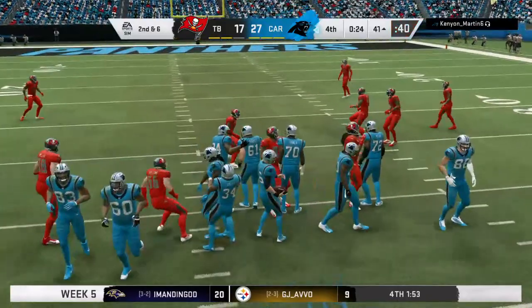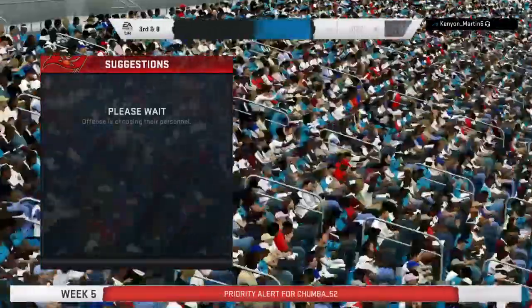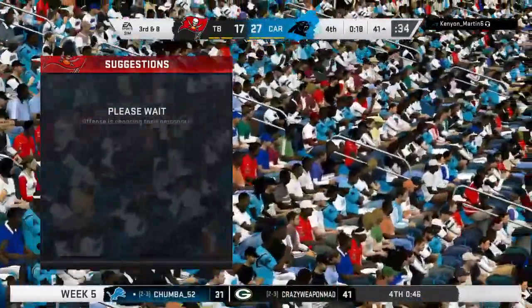Ready. Down to a knee here. The defense still with a couple of timeouts. We'll see if they want to use them. A loss of 1 brings up 3rd and 8.